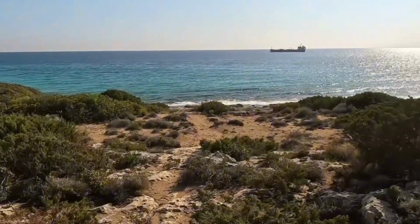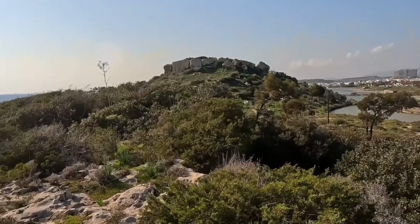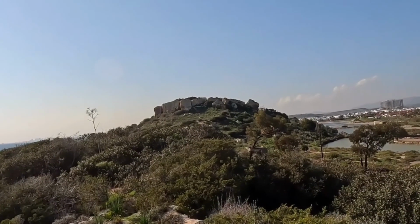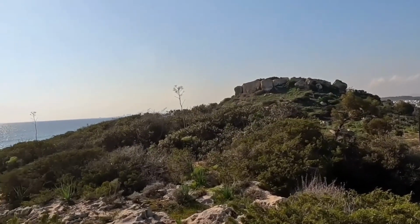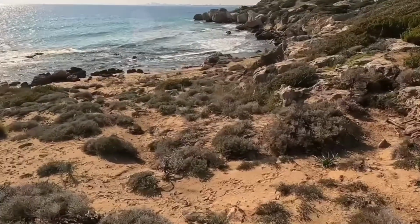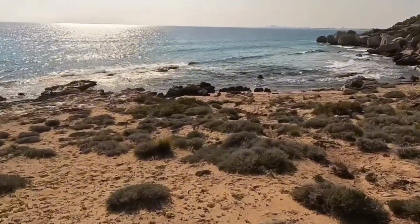Now we've all heard of the famous Crusader castles of Buffavento, Kantara, St Hilarion, but few people know that this place existed, and this is a no less significant fortress from which only the ruins unfortunately remain today. Its history is very much entwined with that of the Knights Templar.